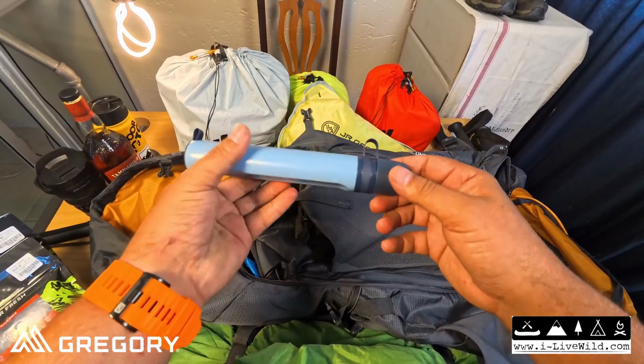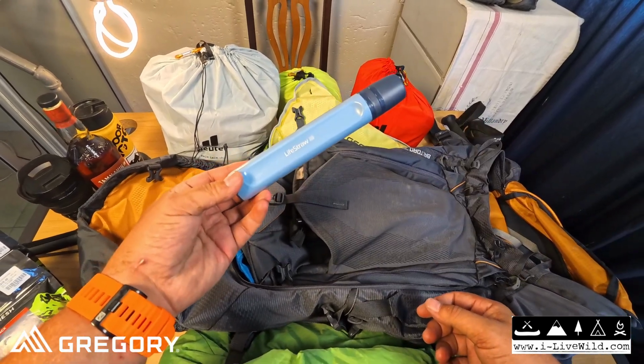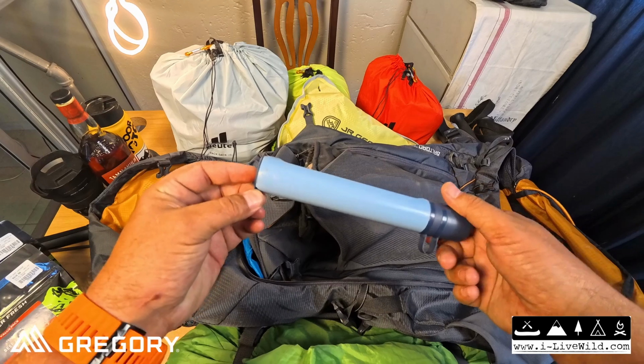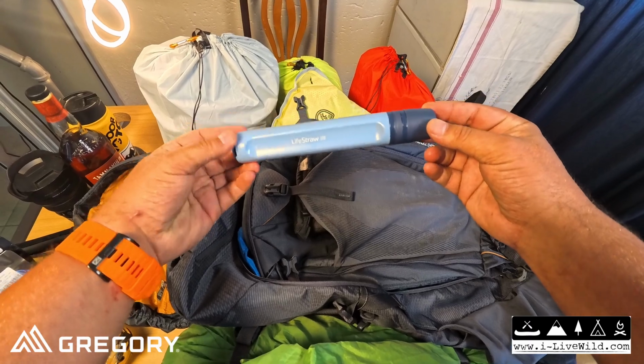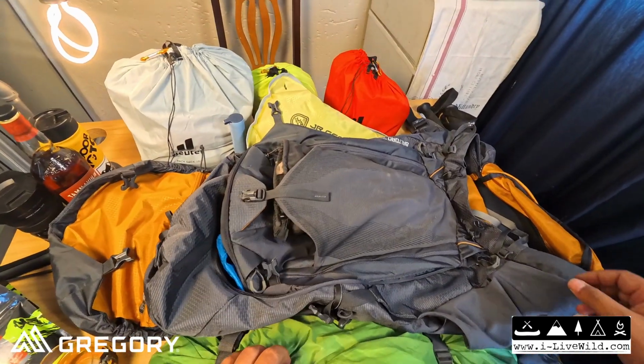So last time we were on top of the mountain, usually I don't take a water filter to Drakensberg, but the last time we had a bit of dirty contaminated water due to veld fires around the area. So that's my newest addition to my kit, or one of the newest additions, with all these little pack sacks.